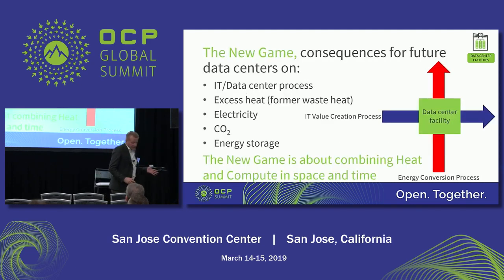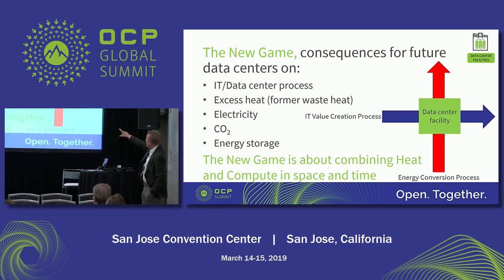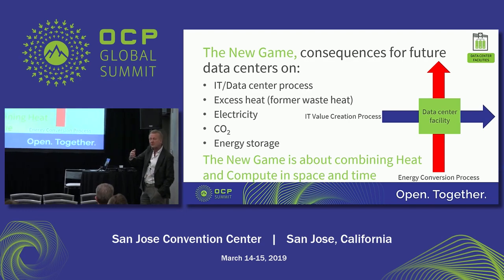When you look at the data center facility, I think we should realize more and more that it has something to do with IT and with heat. People say it's waste heat, but we'd rather say it's excess heat. There's also electricity, carbon dioxide, if not from the generators then from the power plant fueling the data center, and energy storage, be it batteries or heat. So if you take the data center as a focal point, there are at least 2 value streams going through your facilities: the IT value stream, which is green, and something with energy, which is red. We need to cleverly combine them and do something good with that.